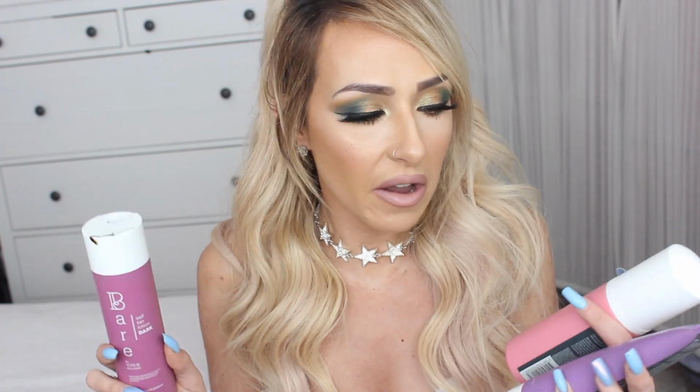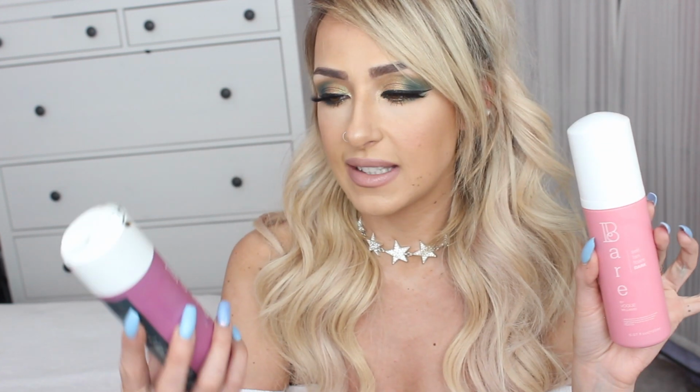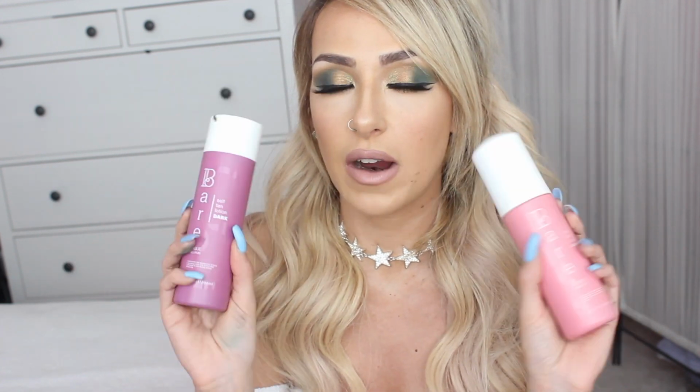They don't irritate my skin, they smell lovely, they apply really easy. I have 3 different types, and they're all dark. This is the instant one, which I don't use that much. This is the foam, and then this one is the lotion. The lotion's my favorite by far. Like I said, they're just incredible. I love the packaging. I love everything about them.